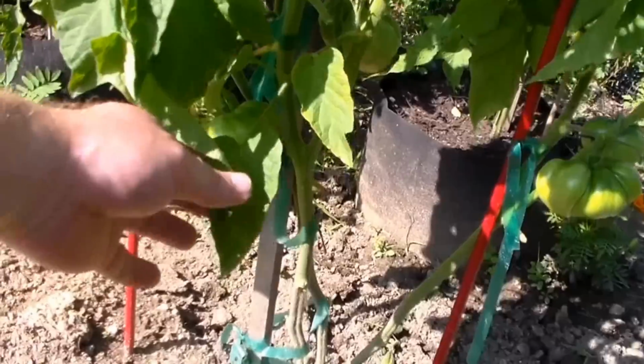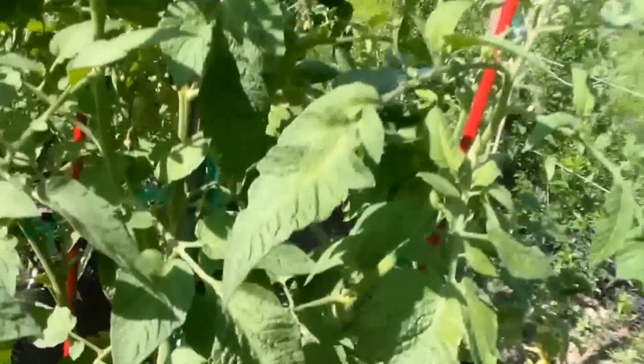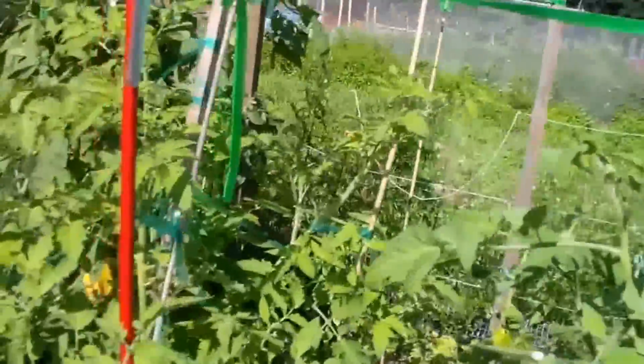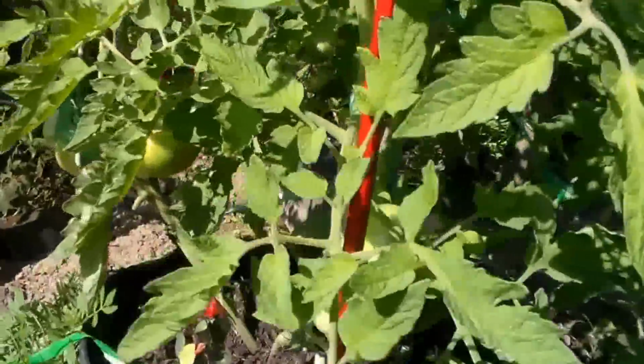Next to the black crim, we've got pink Brandywine. These are, again, a tomato leaf, which I love. These are just about 4 feet tall. Doing okay. Not as well as the one in the back, but not doing too bad.